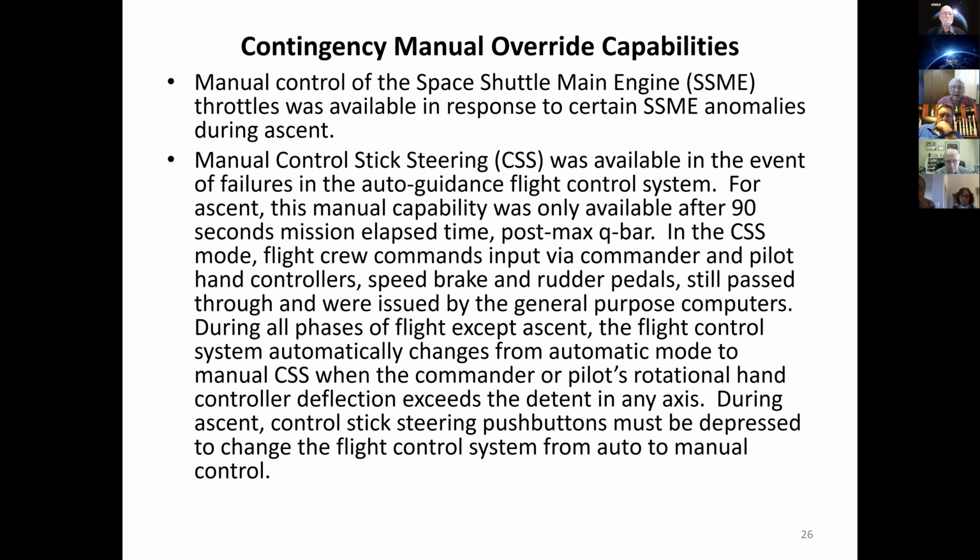The crew did have manual control of the main engine throttles if they had certain anomalies. They had manual control stick steering available for the auto guidance flight control system for ascent and so forth. And of course, you had your standard rudder pedals and all those things for doing a manual crew landing like you do in an aircraft. Next slide, please.